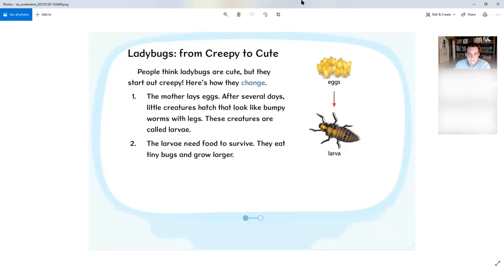Ladybugs, from creepy to cute. People think ladybugs are cute, but they start out creepy. Here's how they change. The mother lays eggs. After several days, little creatures hatch that look like bumpy worms with legs. These creatures are called larvae. Larva. The larva need food to survive. They eat tiny bugs and grow larger.